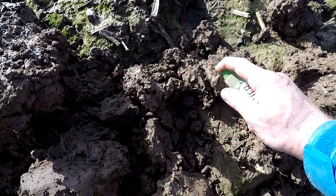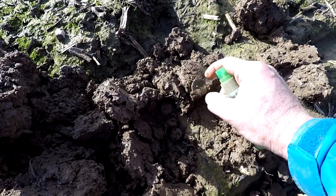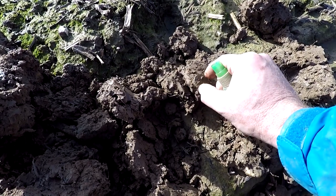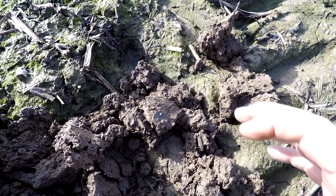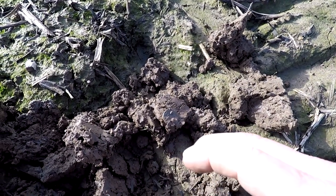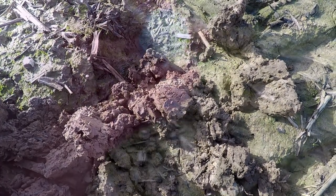Let's see if I can get some of this off. Let me get my other camera. Let me clean this up and get back with you. I can't do it with one hand. It's just so thick, like Play-Doh. All right, let me get my other camera and we'll show you the close-up.